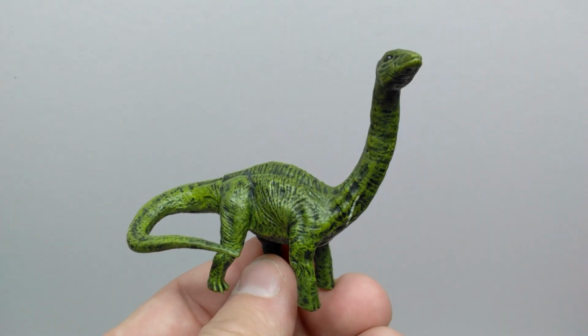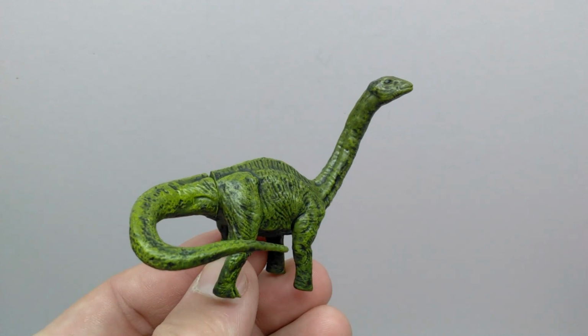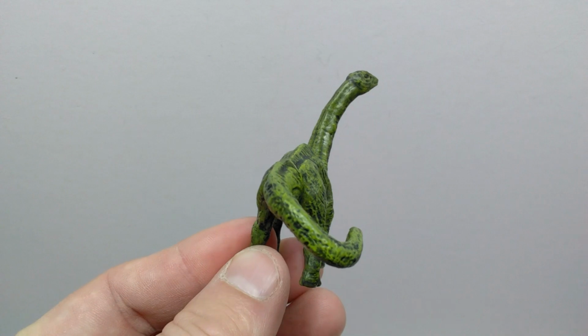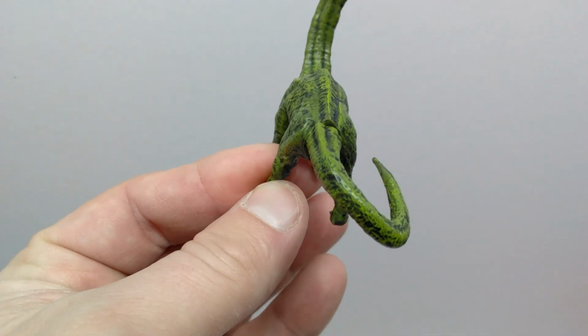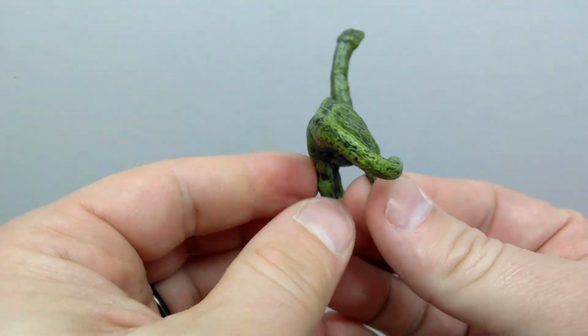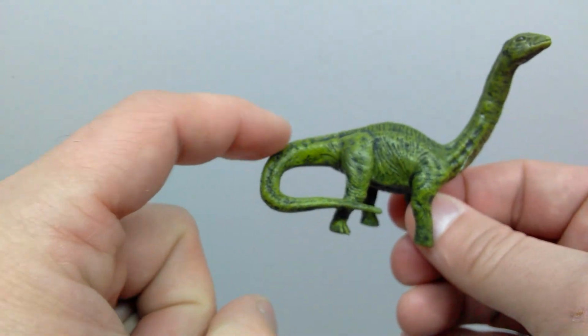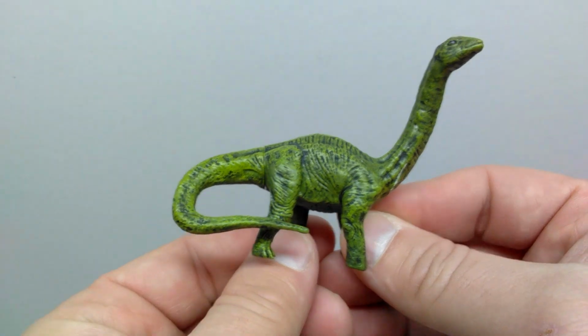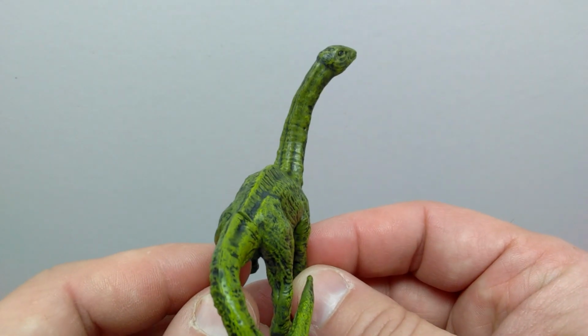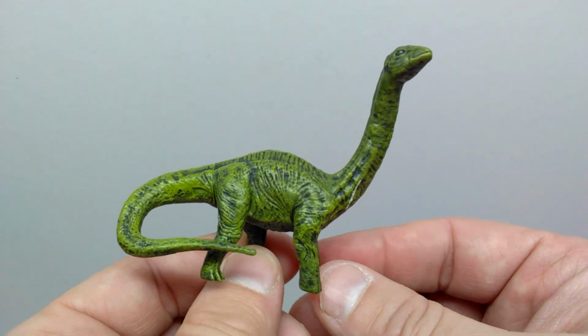It really makes, again, the figure just look so lifelike and realistic with the dark wash, and just gives it a very nice realistic tone of color and some nice skin tone. The tail's slightly off as far as, there we go, the positioning goes. The tail kind of curves out and comes around to the side of the dinosaur. You can see the neck is up and really extended, has a nice right turn as the dinosaur's kind of looking around, maybe interested in something.